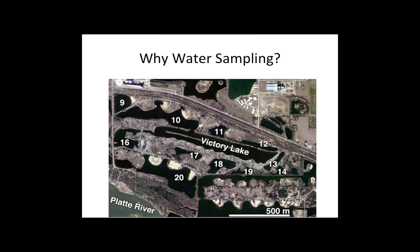And one of the motivations, locally, for this is an area in Nebraska where it's a recreation site with a bunch of these man-made lakes. This is the second most popular recreation site in the state. But it's also right next to the Platte River, which is an important source of water in the region.